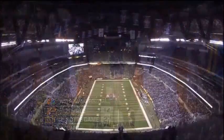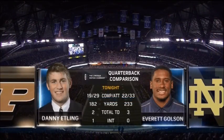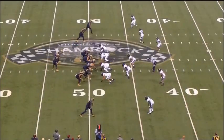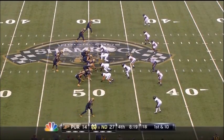As we take a look at our quarterback comparison brought to you by the Lincoln Motor Company. I think some positive things here for Purdue. 19 for 29, 182. He just threw the pick. And look at Everett Golson again, up in that 67% range. No interceptions, 3 touchdown passes.